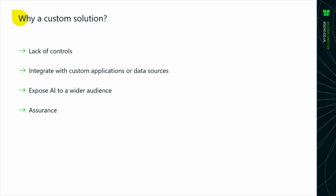It can be a more cost-effective solution. On top of that is the assurance piece. As Matt mentioned, one of the things you want to be very careful about is that the data you're getting back from a generative AI solution is accurate. It is relevant as well.